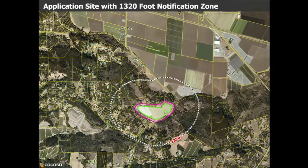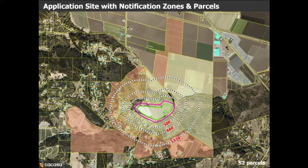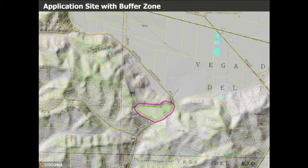Substantially as you grow out with larger buffer zones. And I use this example as another one to see again how quickly you can get into large parcels that require notification. But this is the same site with a topo map, and so you can see, as I mentioned, this is oak woodlands, and very not atypical.